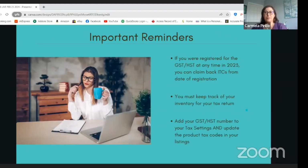So just some important reminders: if you were registered in 2023 for GST, HST at any point, so let's say March 23rd, 2023, you decided you've reached the 30,000 threshold, or you just decided you want to register for the HST so that you can claim some of the HST back, you can only claim your ITCs from the date of registration. So you registered March 23, you can't claim back the HST you paid out from January 1st to March 22nd. Okay, so it's just from the date of registration.